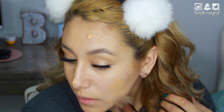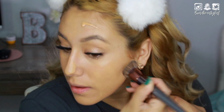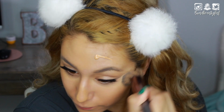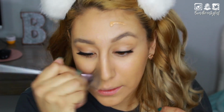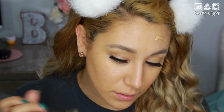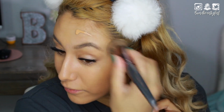And I'm gonna be using my BH V12 brush. Starting to kind of shed, but yeah, you can see how warm it is. And I definitely think it oxidizes a whole lot. It oxidizes like a shade darker. Yeah, you can see that, guys. It's pretty dark. But this side looks okay with the sponge. It looks better and not so dark as this side because of the coverage.